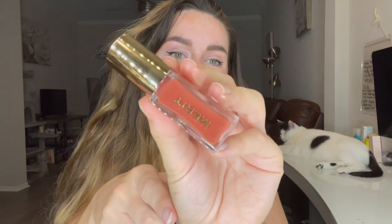I did not realize this was in here. This is full size. I'm so excited. I actually wanted to purchase this separately, and I'm glad I didn't because I did not know it was in here. This is by Grande Cosmetics. This is one of their lip oils. It's a tinted lip oil, Lip Plumper Slick, in the shade Marichek.